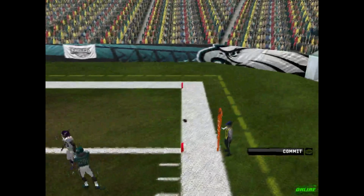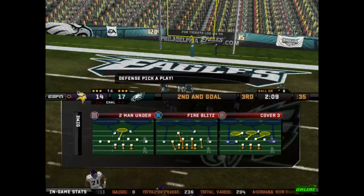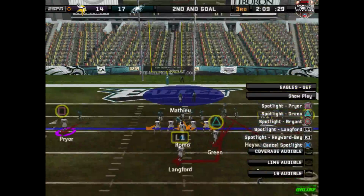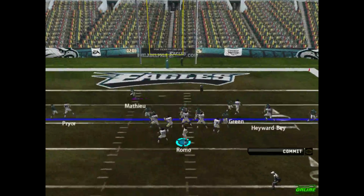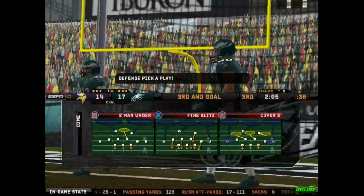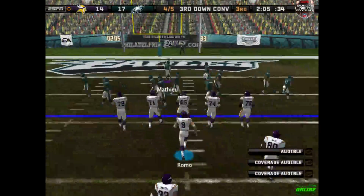Throws this one off balance. Almost intercepted. He can't complete that short pass, and it's second down. The intended receiver on the play. It's second and goal at the 9. Tightening up the coverage along the outside. Gets the pass off. Incomplete pass. Green was his intended target. It's third and goal at the 9-yard line.